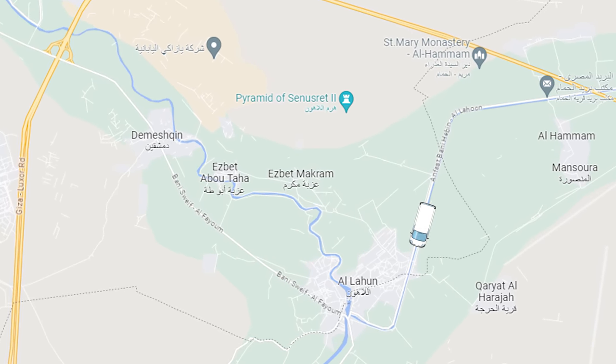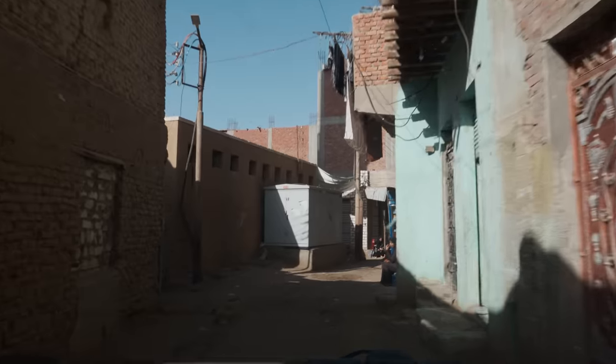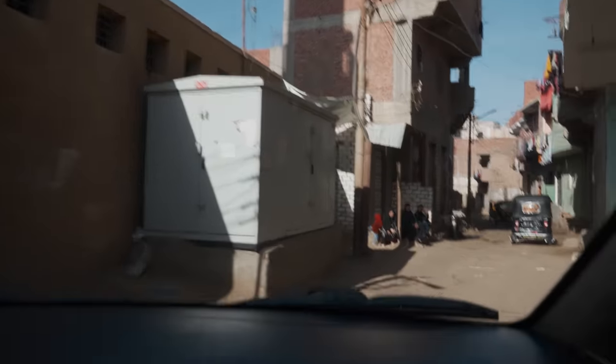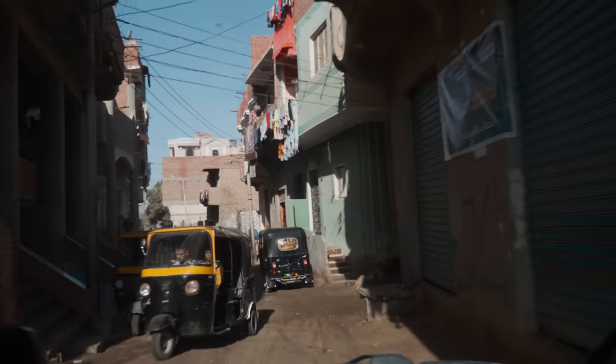El-Lahun, or just plain Lahun, is the modern name of the town. Sometimes in old books in English, you will see it called Kahun. This is because the archaeologist Flinders Petrie misheard the name. "When I first discovered the town in 1887," he said, "I asked an old man whom I met what the name of it was. And he replied at once, Kahun, and so it has been since called."